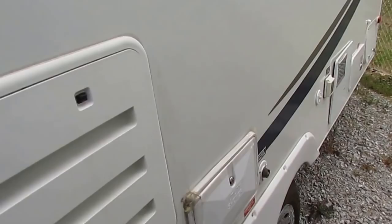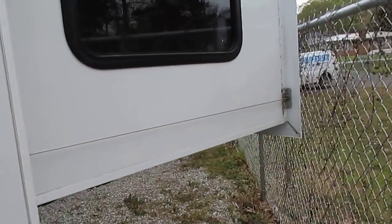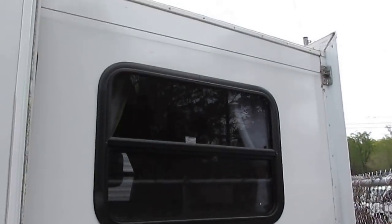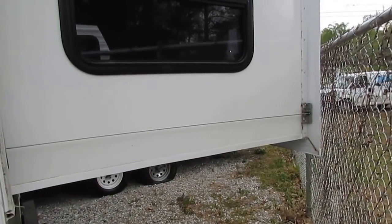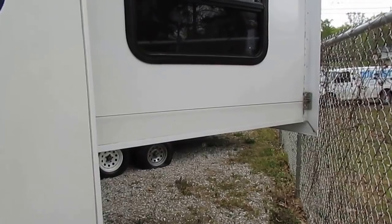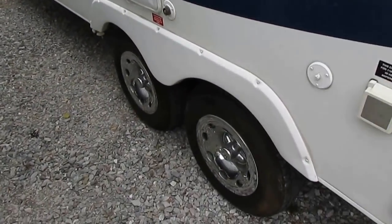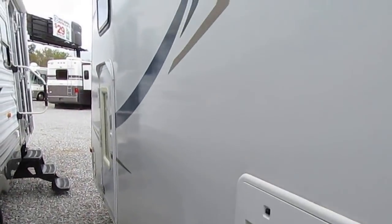6-gallon DSI water heater. It does have an outside shower. This is a power rear fiberglass slide with a queen bed in it. And then you get the best of both worlds. You get a small camper to tow and a larger camper to stay in when you're set up at the campground. So like I said, you get the best of both. Dual axle, of course. Tires look great.